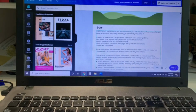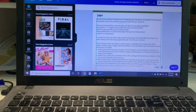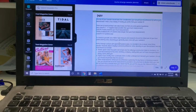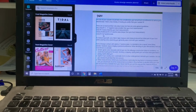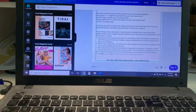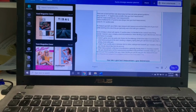Then the next part is the size. So again, all these empty spaces are where photos will go. The size section explains generally how to measure yourself, how much ease you may or may not want, and then some considerations for selecting that ease.